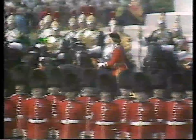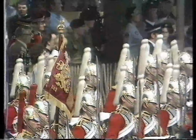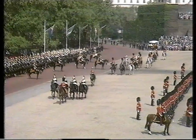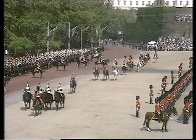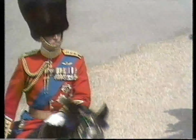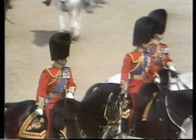The Queen now moves past the Household Cavalry, and past the standard of the Blues and Royals, which bears the Royal Coat of Arms and the principal battle honours of the regiment. The quick march is Chimes of Victory. The Duke of Edinburgh, Colonel of Grenadier Guards, the regiment whose colour is to be trooped this morning, rides with the other royal princes behind Her Majesty the Queen back to the saluting base at Horse Guards Arch.